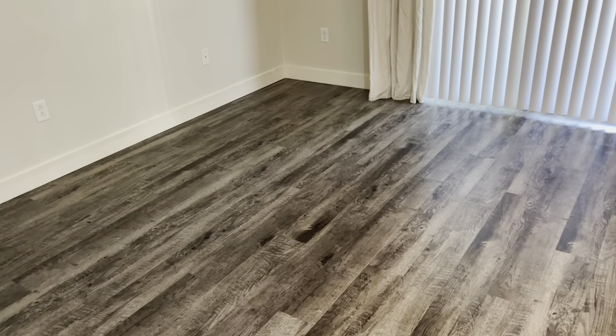Okay, so now that the floor has dried and I've cleaned the baseboards, it is finally time to start laying the rug down.